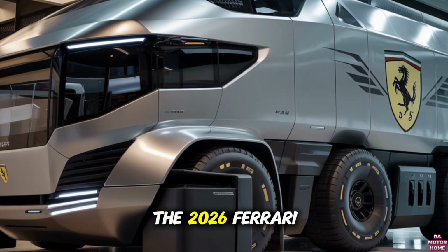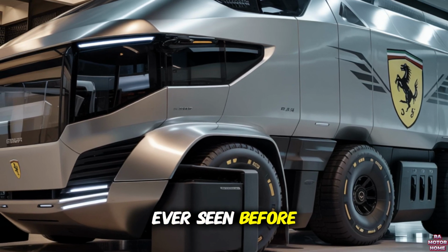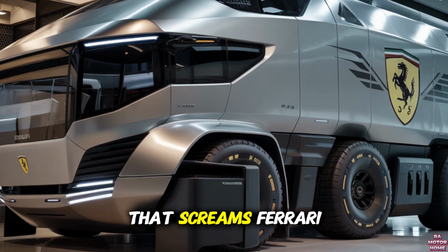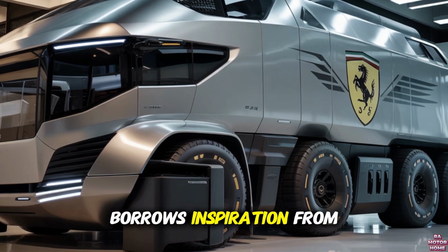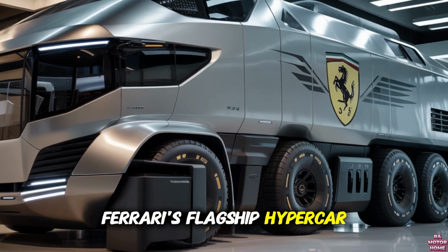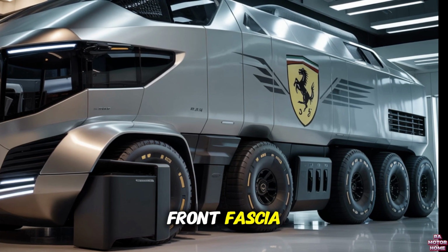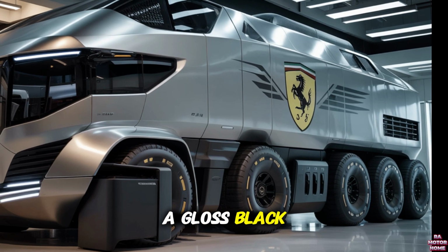The 2026 Ferrari Motorhome looks nothing like any RV or coach you've ever seen before. It's long, it's wide, and it's sculpted in a way that screams Ferrari DNA from every angle. The front end borrows inspiration from Ferrari's flagship hypercar, with sharp LED headlights and aggressive front fascia, and that iconic prancing horse logo sitting proudly on a gloss black grille.